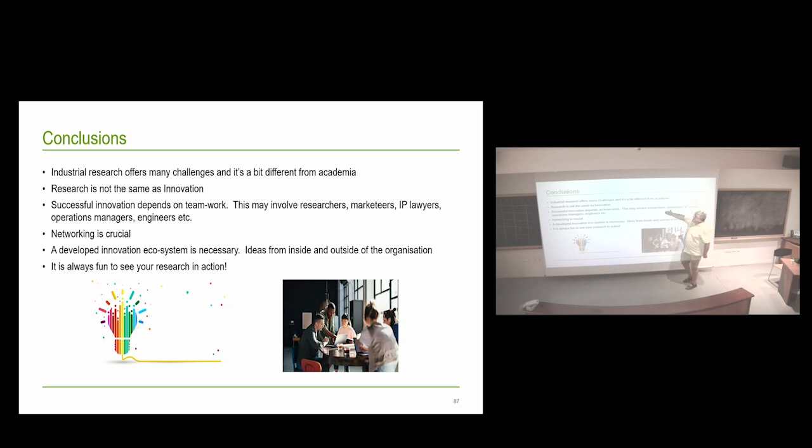Research isn't the same as innovation, so we don't just want to understand how something's behaving. We're looking for an innovation. We're looking to create something. Successful innovation depends on teamwork, and this may involve researchers, marketeers, IP lawyers, operations managers, engineers, etc. Because, of course, we can come up with some good ideas in research, but if you can't make it, or our customers can't use it, then it's not going to be important.